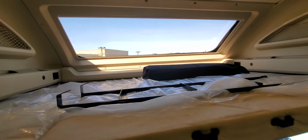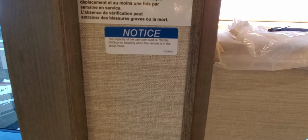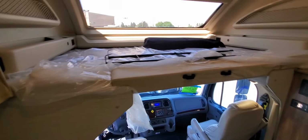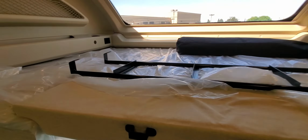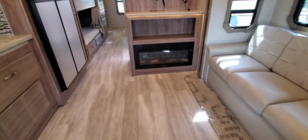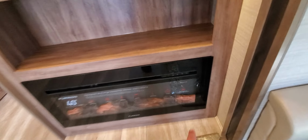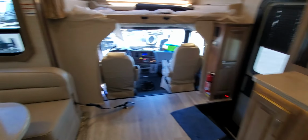The bunk capacity over here is well above 750 pounds, which is more than most any two adults would weigh whenever they get up there. Easily hold a couple kids. They give you power outlets too. Do have a fireplace as well. Lots and lots of storage space.